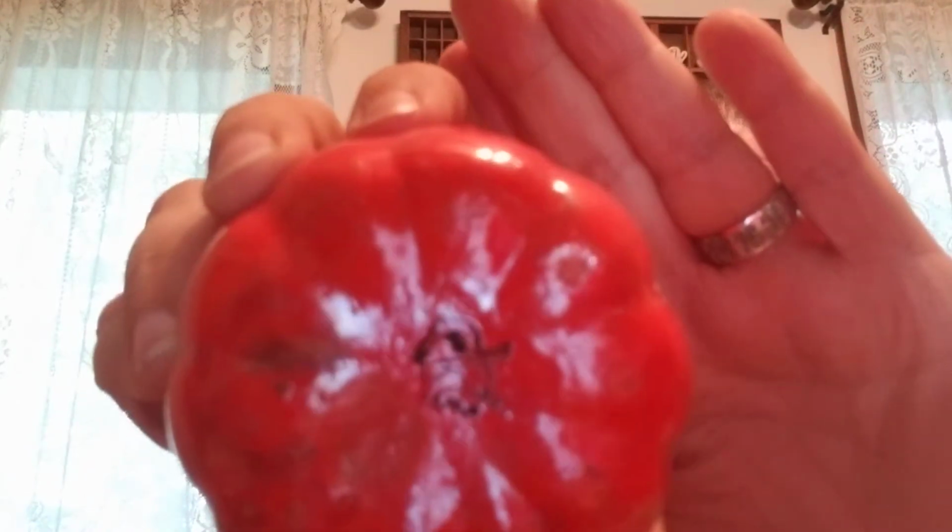It's marked 2. And then look at these, the salt and pepper shakers. I was so excited. So now I've got the teapot, the salt and pepper shakers, and the sugar and creamer. So excited. I just love them. They're so cute.